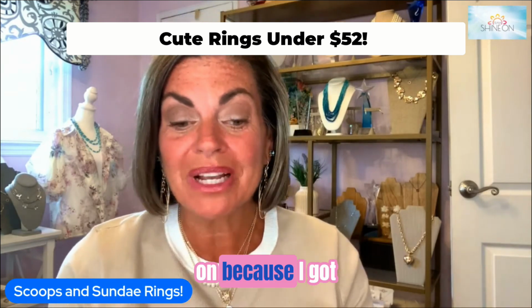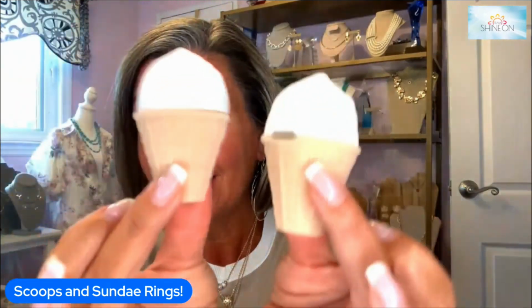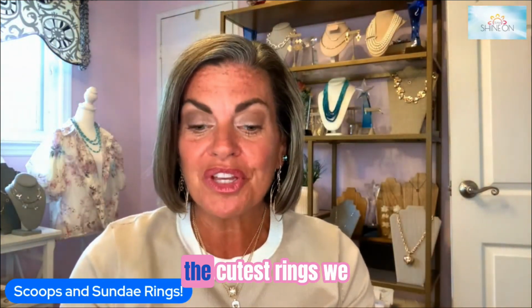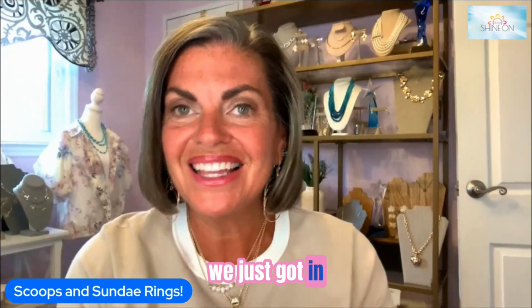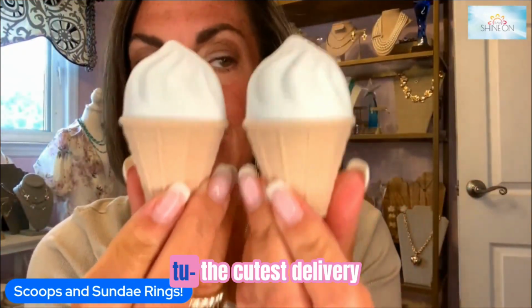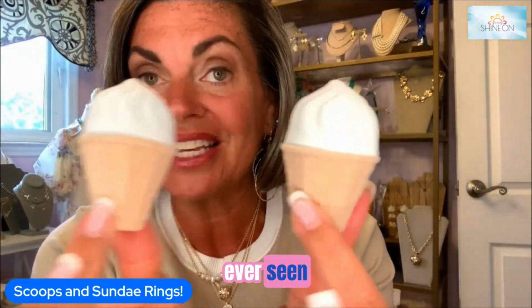I had to jump on because I got the cutest delivery and you absolutely have to see these. So I am showing you the cutest rings we have ever had. We just got in our collection the cutest delivery of rings you have ever seen.